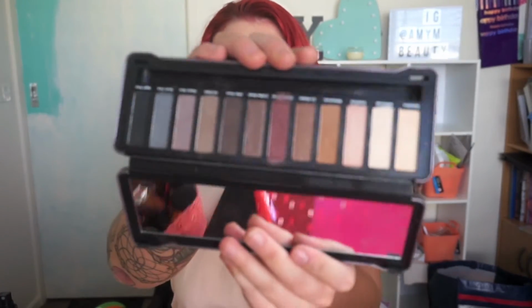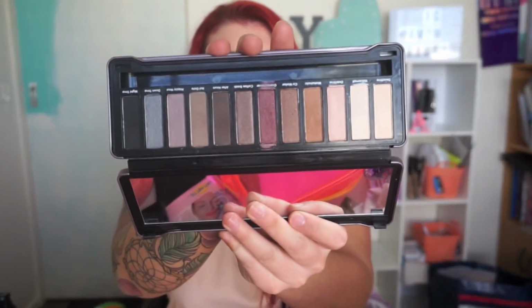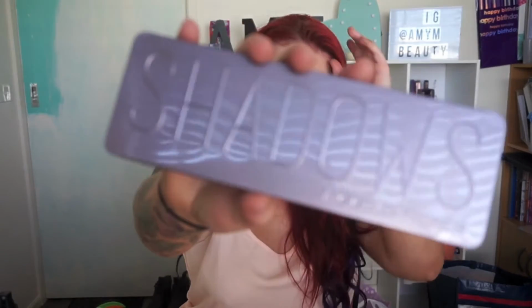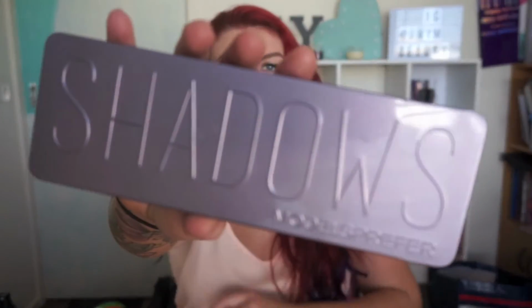Now last year, Models Prefer also brought out eyeshadow palettes that look basically identical to the Naked palettes. They have three different palettes. They have the same ones this time around, and they also have a few new ones. So these are the ones I picked up last year. This is what it looks like. These are also $10 a palette. They just say shadows and they have different names on them. Here's a close up.